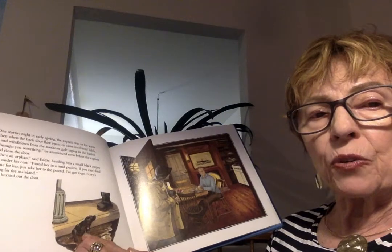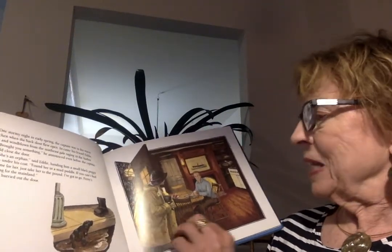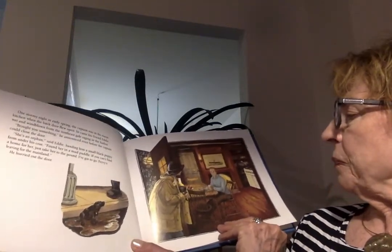Now, Martha's Vineyard is an island off the coast of Massachusetts, and it's a nice place to go and visit some in the summertime, especially.